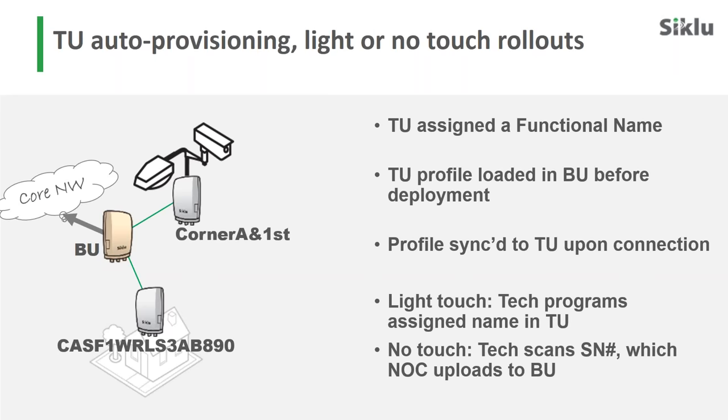For this to happen on the terminal unit side, we have two ways to do it. The technician can just program this assigned name into the terminal unit, which is very convenient if they need to come back 2 years later because the terminal unit failed. They can just plug the same logical name into the new terminal unit without having to call the NOC to register a new unit into the network. Or another model, for organizations which have more advanced back office systems, is to scan the serial number of the unit and then send it over to the network operating center, which can make just one change in the base unit to change the assigned name to the serial number of the new unit. And in that case, the technician doesn't even need to go into the graphical interface of the terminal unit.